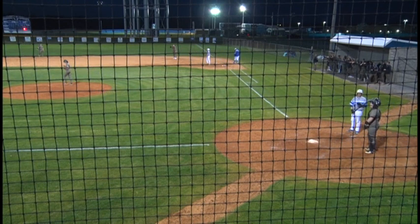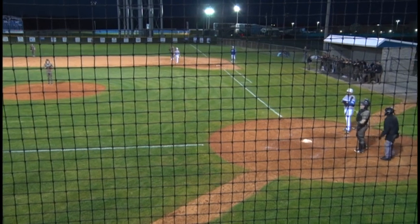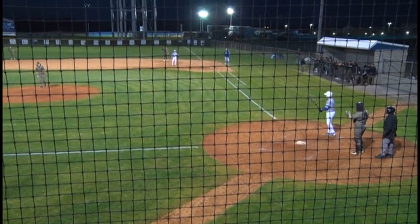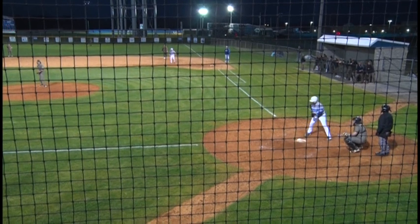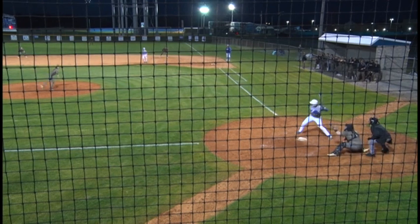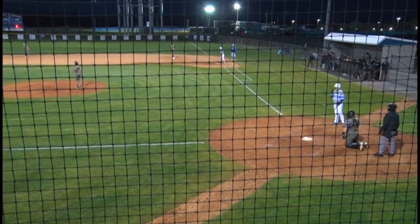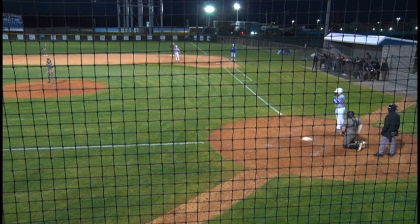Tigers trail 4-2 in the bottom of the 7th inning. Hayes Polston 0-2 at the plate, looking to make this happen. Here's the pitch. That's high. That's going to be 1-2. The Owls wanted that one, but it was too high. So it's 1-2 with 2 outs.